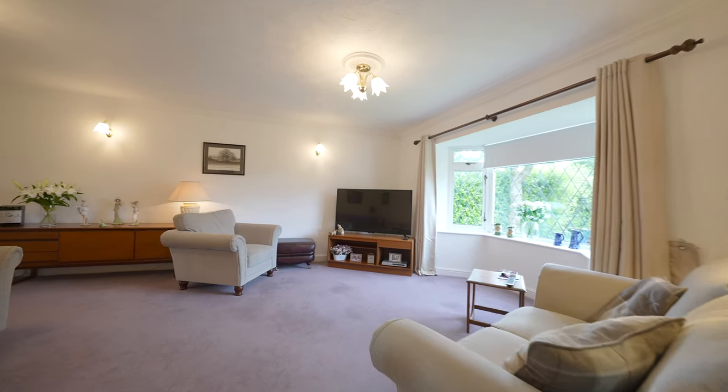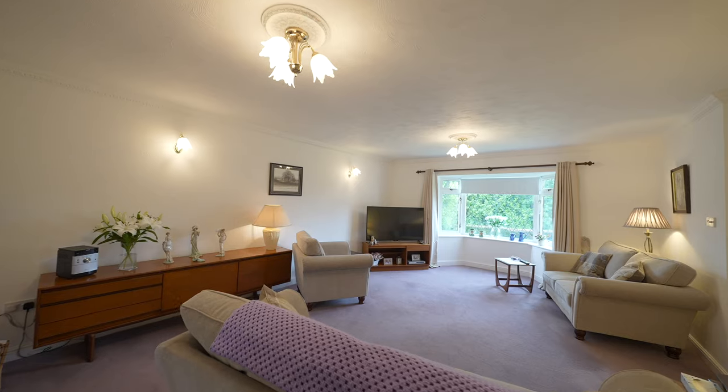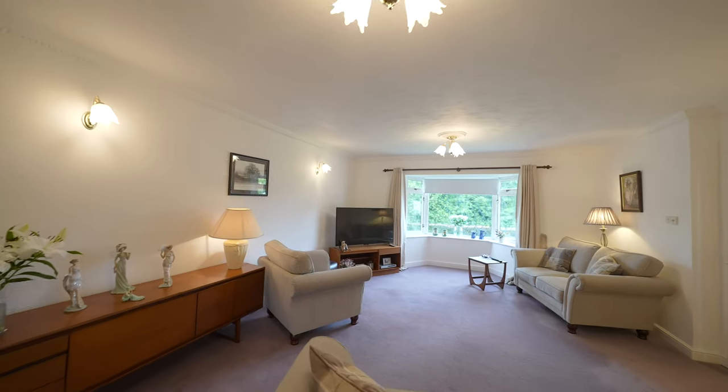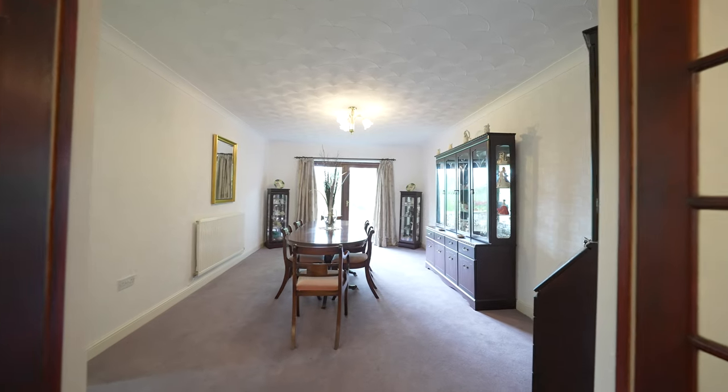There are two generous reception rooms. The living room has a large bay window to the front elevation and a sizeable dining room to the rear with direct access via French doors to the delightful gardens.